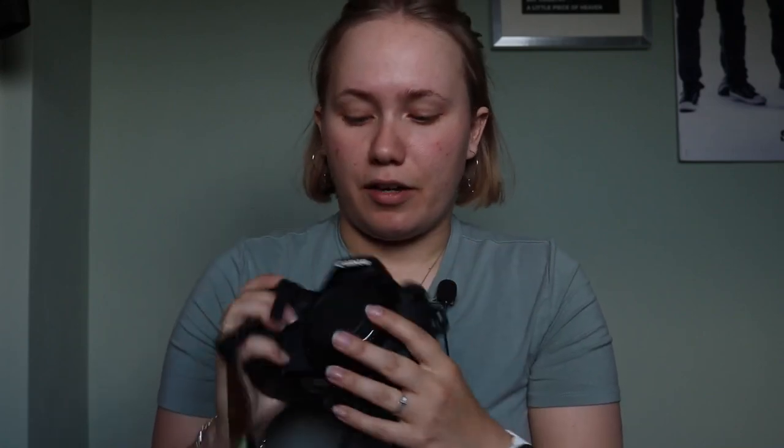So this is my one and only camera body. It would be nice at some point in the future to maybe get an additional body in case anything happens to this. But otherwise, I'm really happy with it. The lens fitting is an EF. Again, a lot of EF lenses are available on the market, anything from Canon to external brands like Tamron and Sigma.